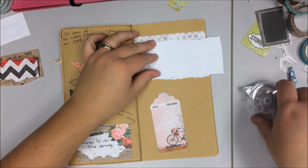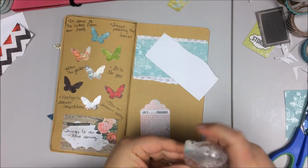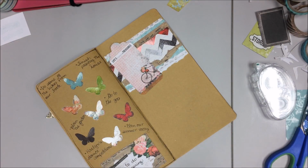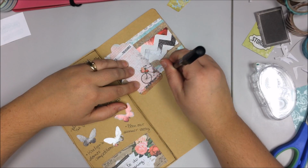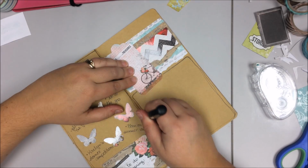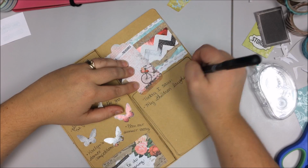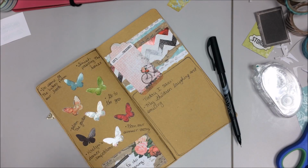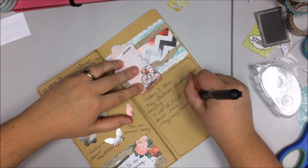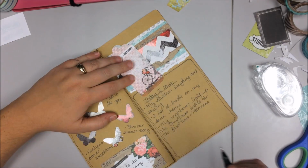And then I have that tag that I punched out that says Life's Little Treasures. And I thought that that was fitting for today's prompt, which is Today I Saw. And so I'm just going to outline that bottom section to make sort of a box where I can write my list, which is my children laughing and smiling, a lot of traffic on my drive home. My neighbors light up the Christmas lights for the first time, which was awesome.